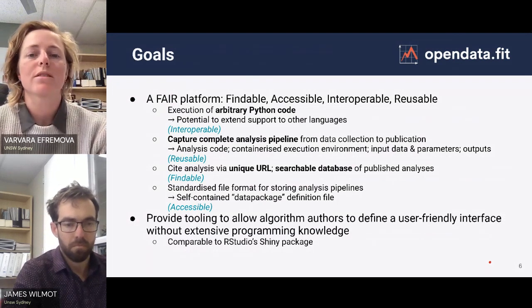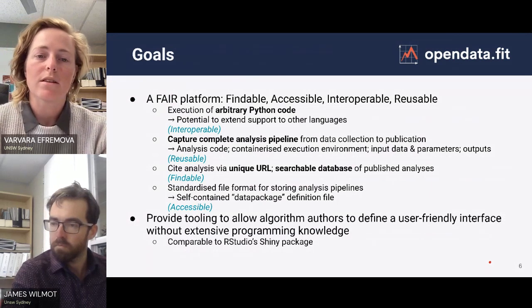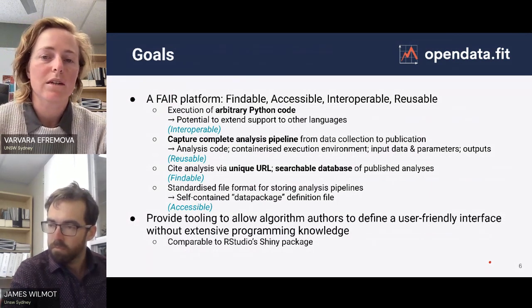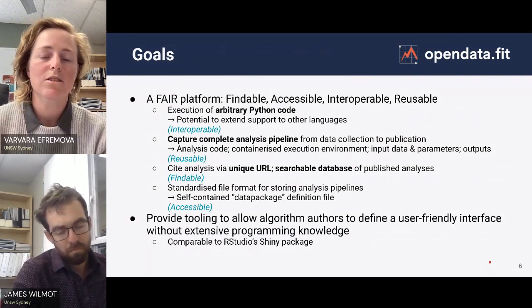For this, we came up with a self-contained JSON-based definition file called a data package. This was extended from an existing open source standard called frictionless data, which James will talk a bit more in detail about in the next section.